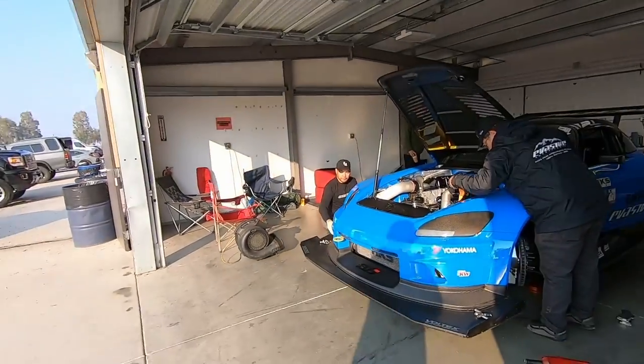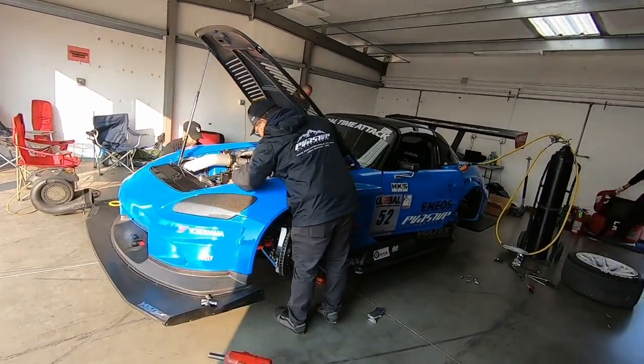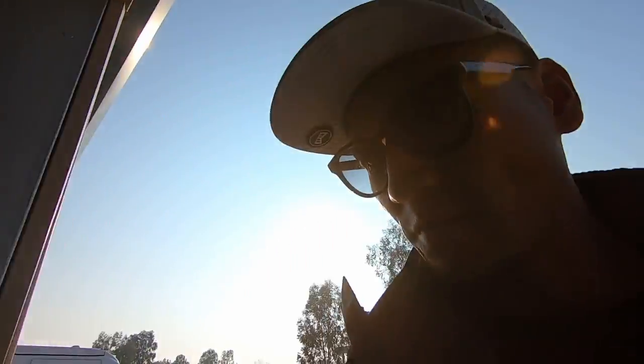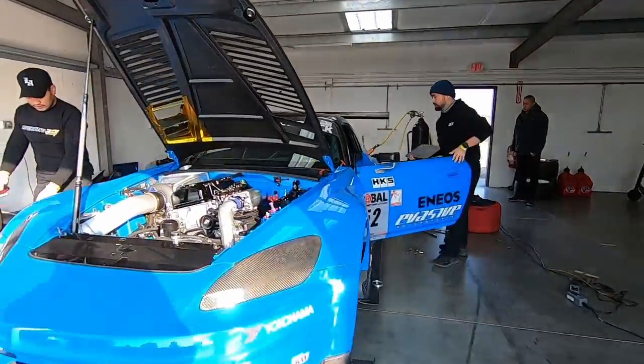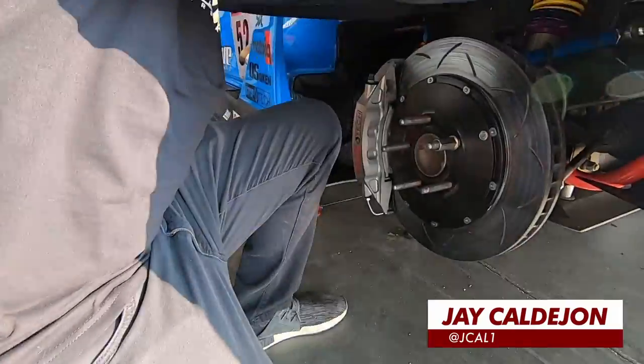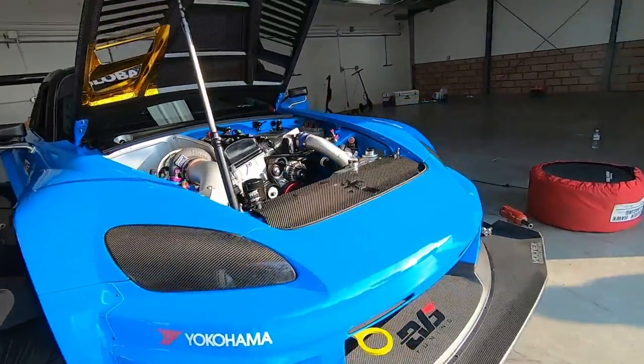Right, today is the Saturday of GTA, first day of main day. I got a little issue yesterday, but everything's good. We're gonna try a few different setups and warm up for the first session, and put the new tire on the second session and try to do the best. Oh yeah, we got the new brake pad. Yes sir.